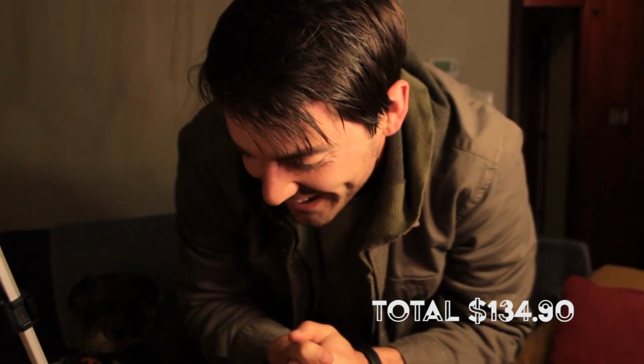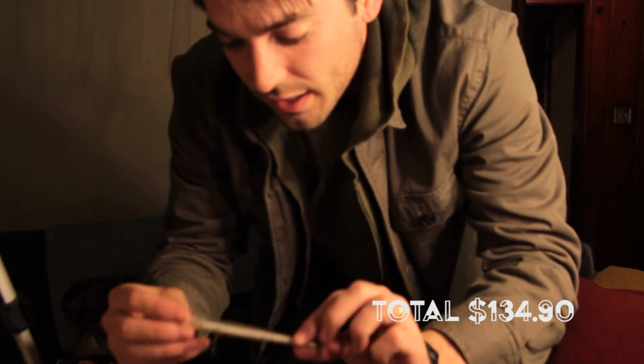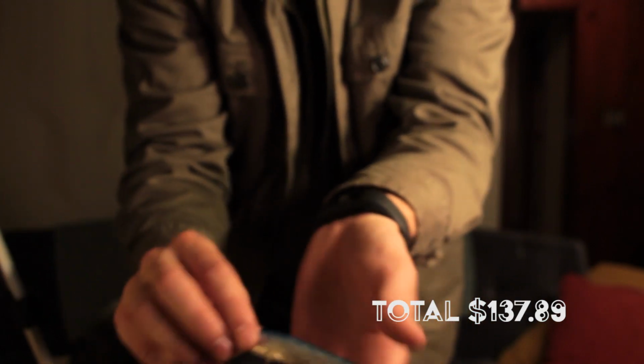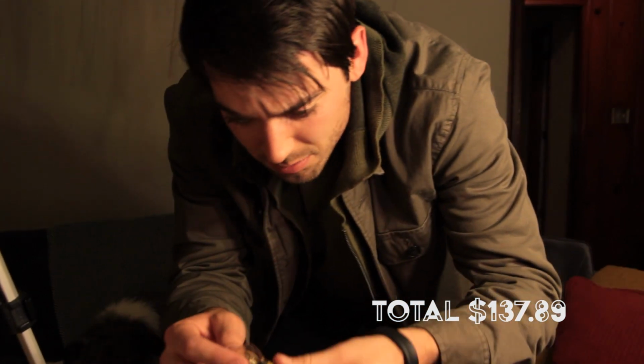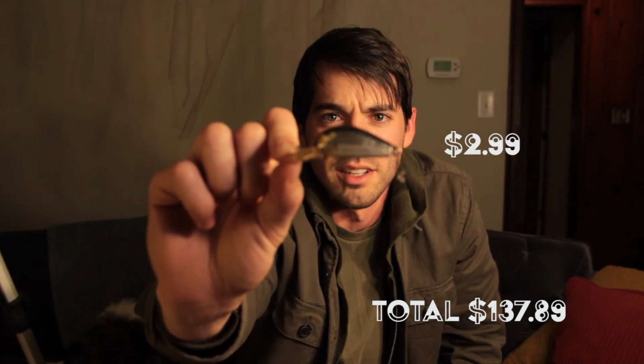Oh baby, this is the money drawer right here. Dang. Alright, first thing, silver and blue jerkbait. No brand, but 3 hooks. Looks pretty good. I'll probably try it out. This must be the same brand because it actually has the same texture on the body. Right here we got a little crankbait.